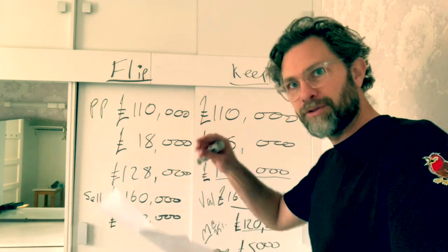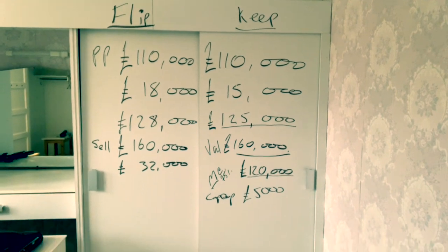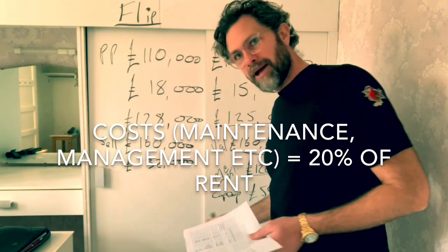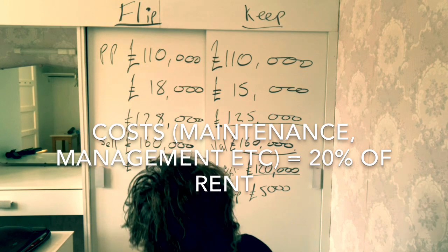Right, I'm just going to shift this down a second. That's giving me more room to work. I think I'm going to be sat on the floor by the end of this, but that's okay. So, what next?